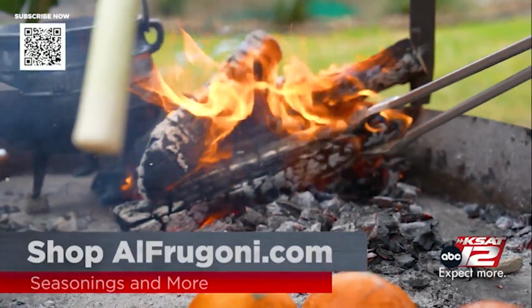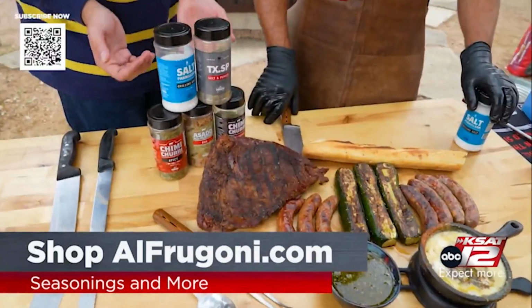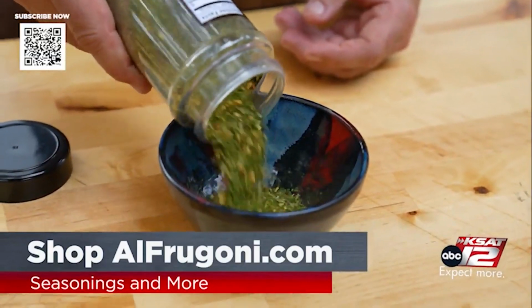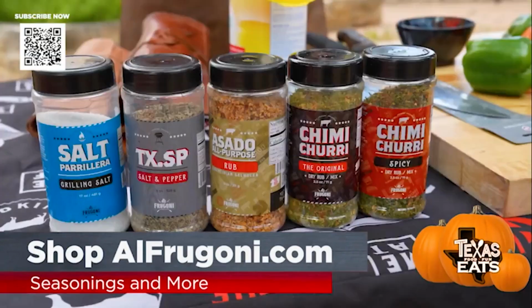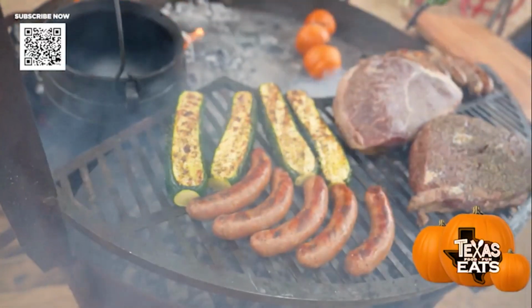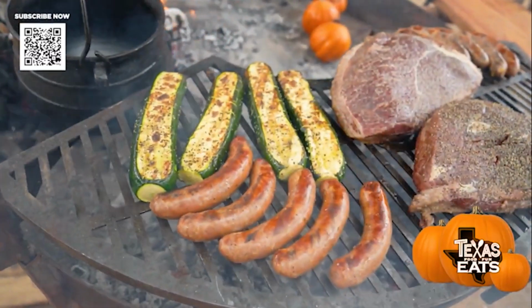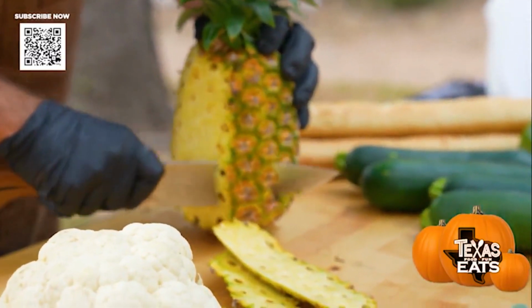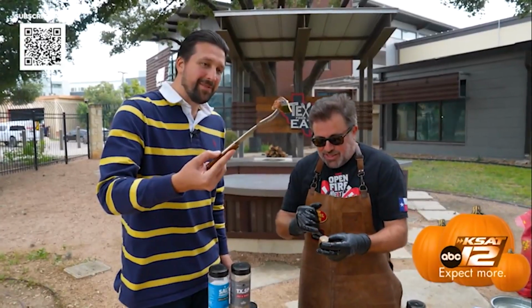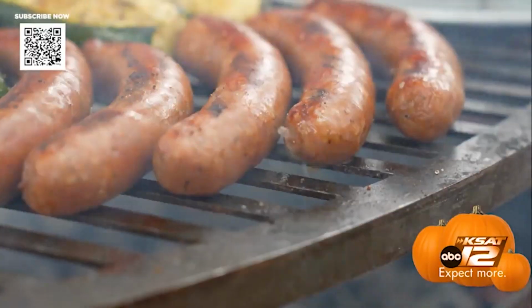Your seasonings as well, which you have right in front of us. You have a variety that you offer, and now you can get some of these by going online as well. Is that correct? Yes, alfrugoni.com, and on any social media, alfrugoni. This is something new that I brought you. It's a zucchini that we cook as a steak, right? Good food doesn't need a lot of seasoning, right? When you match the right ingredients, you don't need anything else. This is a jalapeno and cheddar sausage and zucchini.